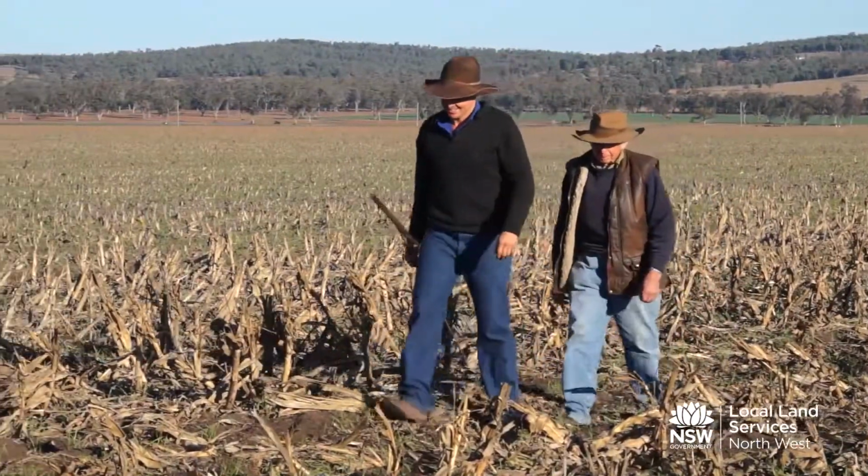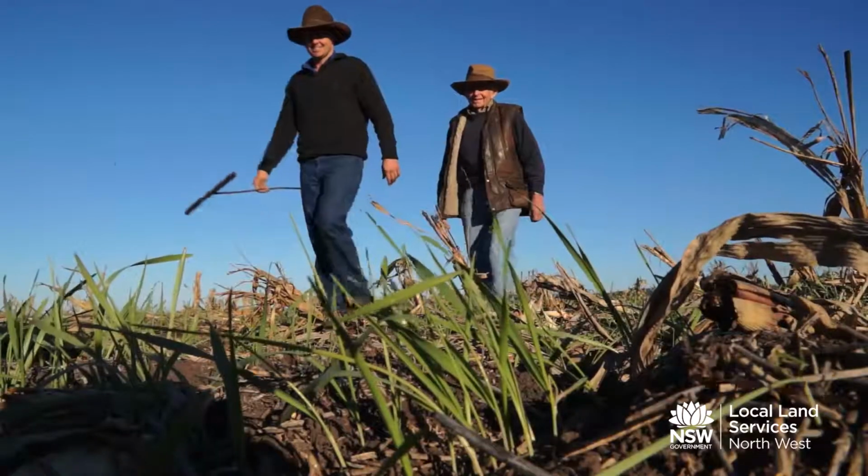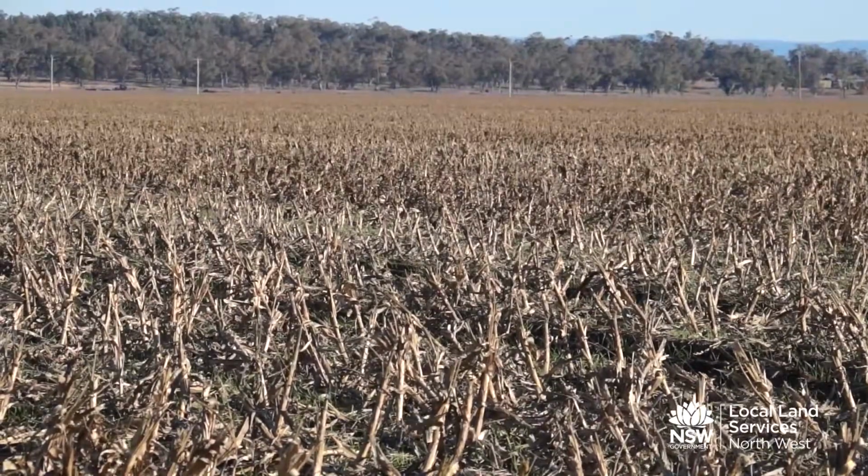My name's Angus Duddy and this is my father Clive. We are on a property called Rossmar Park between Karoona and Breeza. This property's a broadacre farming block, also running cattle. We farm about 1,700 hectares. The family's been farming here since the late 30s.